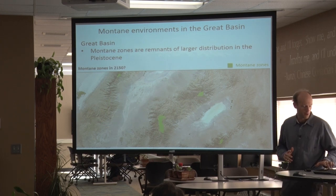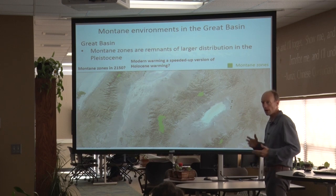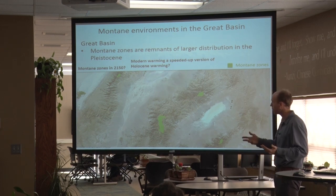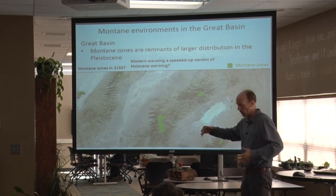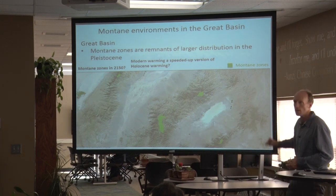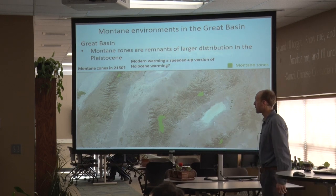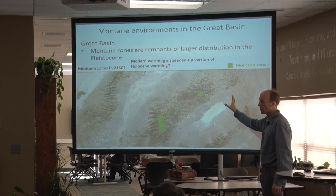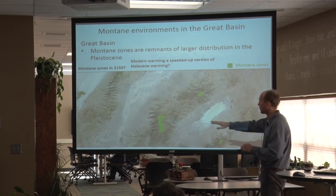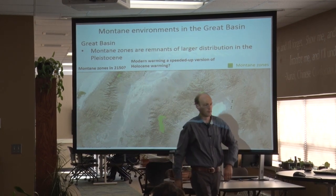There's great concern that modern warming is a speeded up version of the Holocene natural warming. And if that's the case, then if you just extrapolate the contraction and retraction of montane habitats to 2150, given business as usual climate projections, you end up with very little montane habitat left, very, very small little islands. In fact, parts of mountain ranges that are low elevation just get pushed off the top of the mountain.